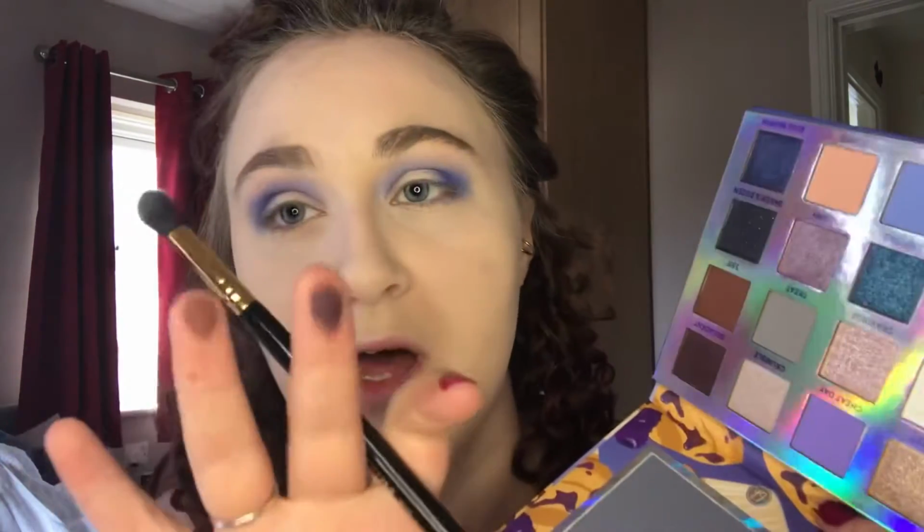I kind of want to play with some of these browns as well. So obviously filling with the peachy colour. So there's Decadent, which looks like a really dark blacky brown. If we take a little bit there, that's sort of that shade. And then there's the shade 350 Degrees, which is really cool, and that's that one there.